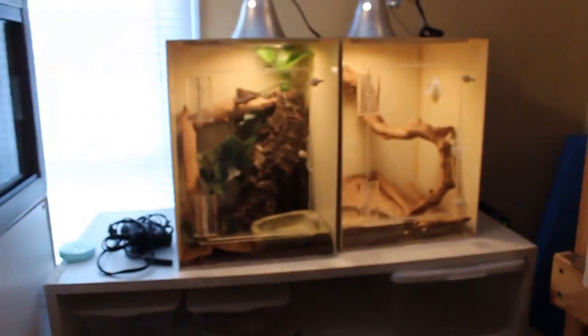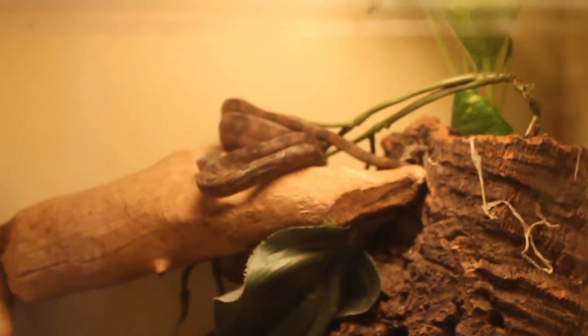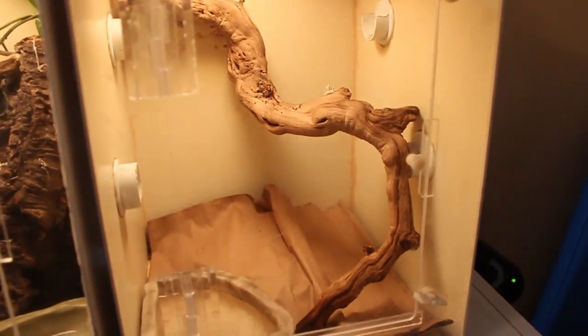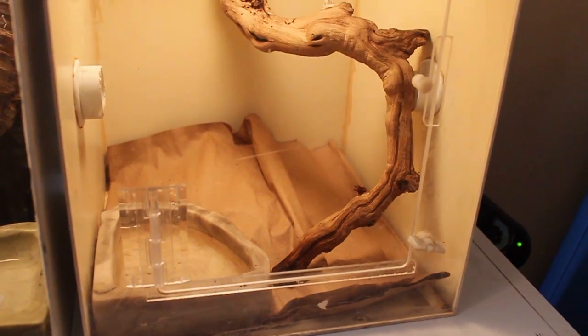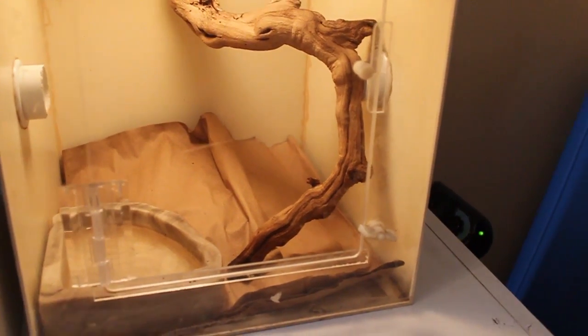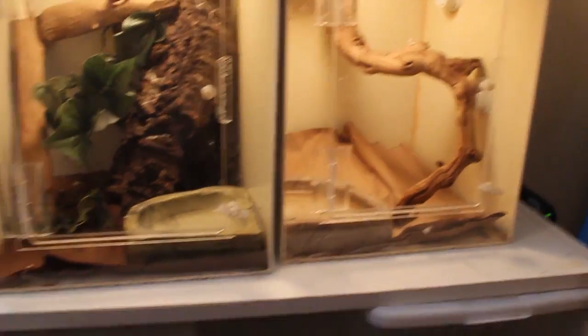Anyway, moving along over here, I don't have anything in that vision right now. Up in here I have my young Amazon, the one that I kept that was born here last year. And this one is the young female orange. She's under the paper. I'll get her out when I do the individual videos. She's going to be moving to a bigger cage soon.